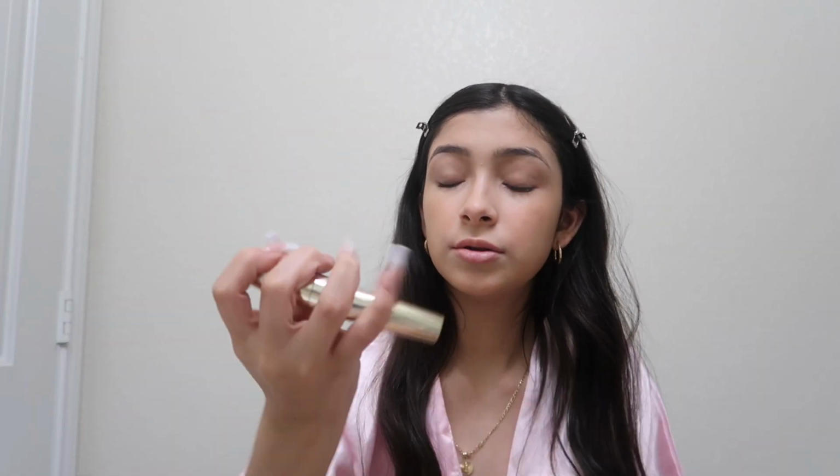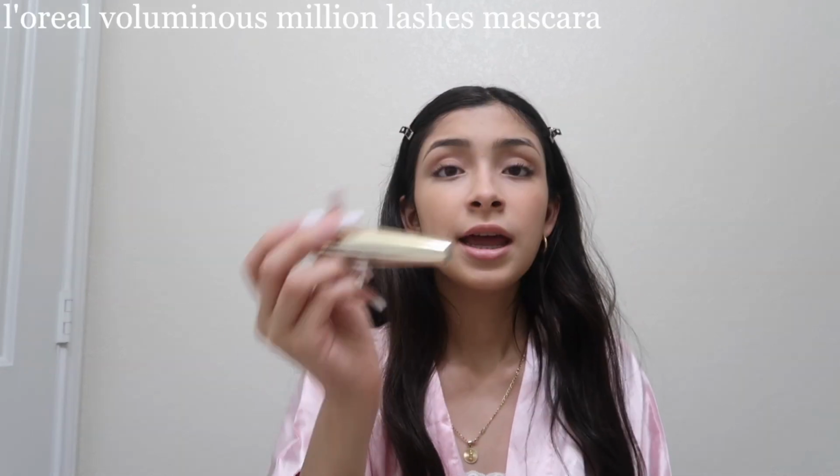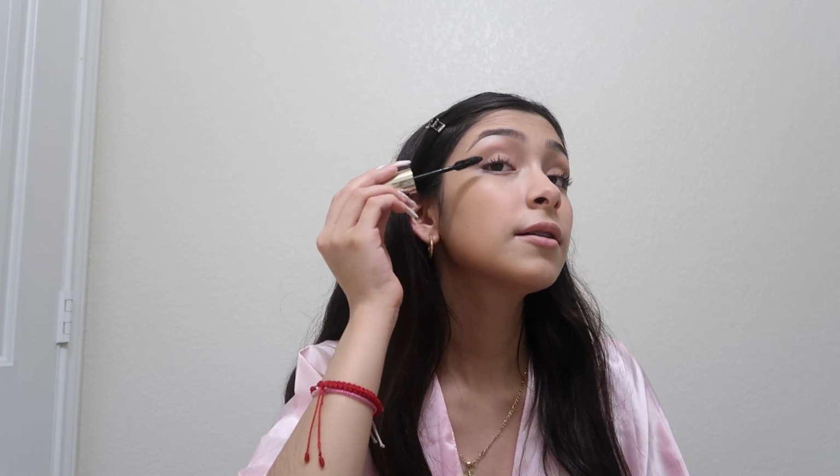So after using the Sky High, I have been using this new mascara. It is the Voluminous Million Lashes, and I honestly don't know how I feel about it. I feel like I haven't used it enough to know, but I just put that on top, and these are all waterproof. I love waterproof mascara. I just feel like it lasts longer and it makes your lashes curlier. So I just use that on top of the Sky High, and honestly I think I really like this mascara, but on a good day.